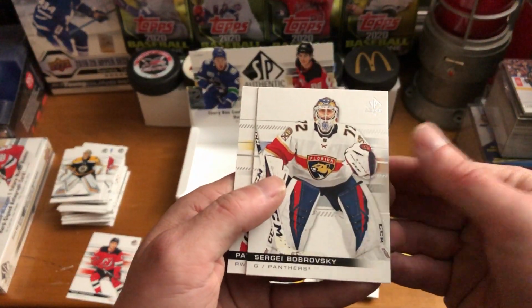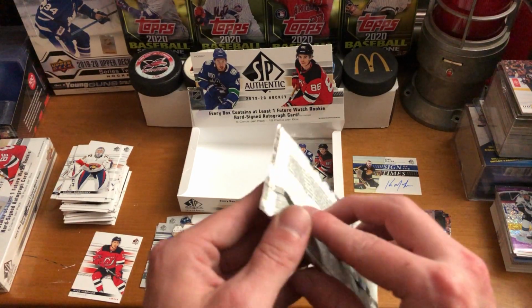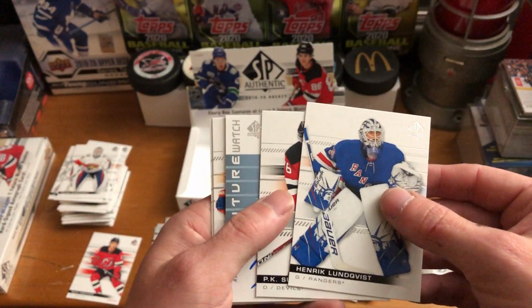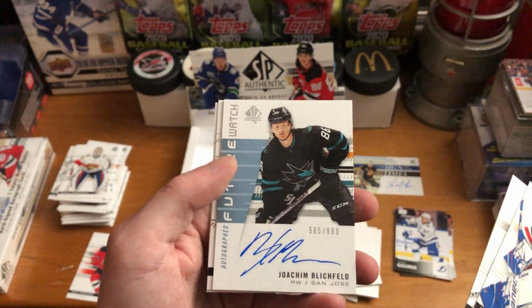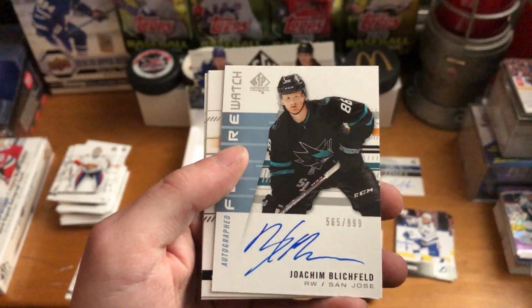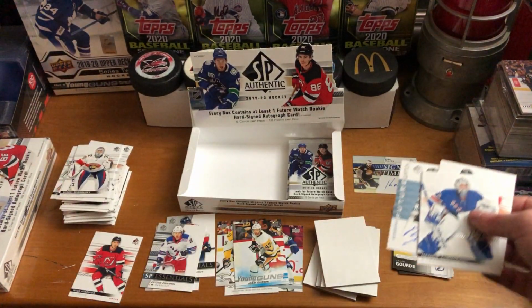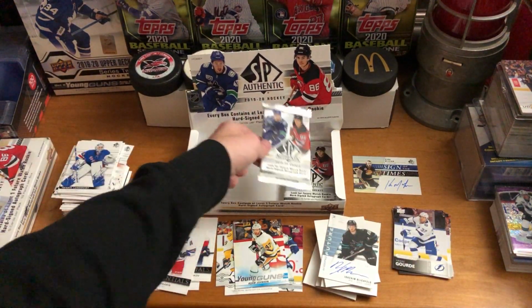Another piece of cardboard. Sergei Bobrov. Patrick Kane. So we should be getting a Future Watch autograph still. So let's see, Henrik Lundqvist, PK Subban, here it is, autographed Future Watch, Blinchfield, 565 of 999. Nice looking signature there. Don't know too much about him, but he's a right winger. Anders Lee, Alex DeBrincat, so there's two autographs. Pretty much back to back on the right hand side.